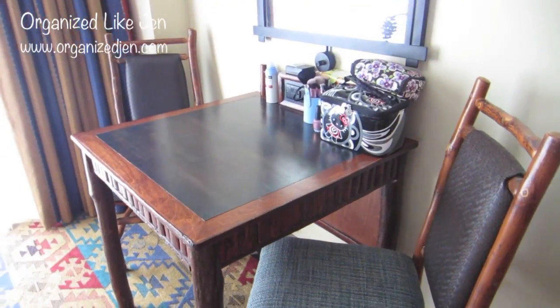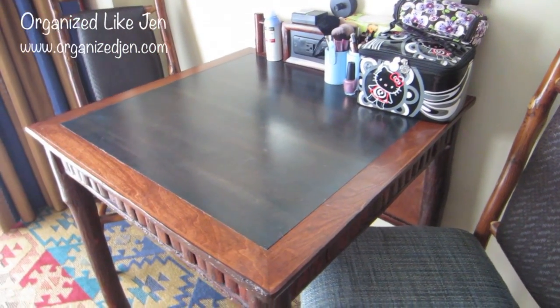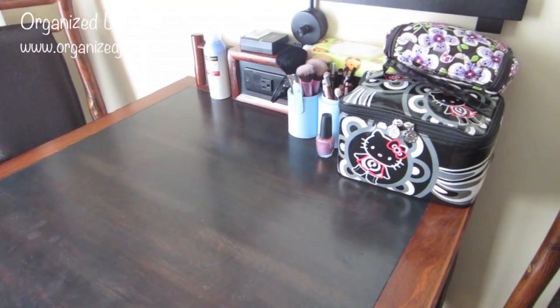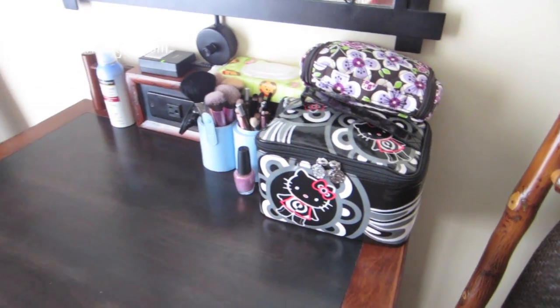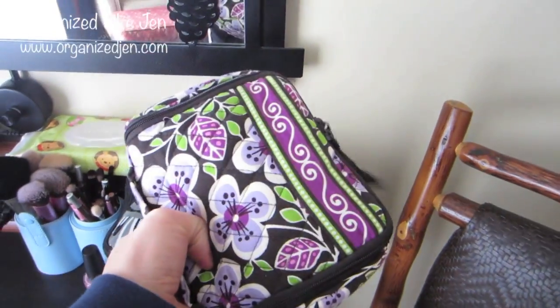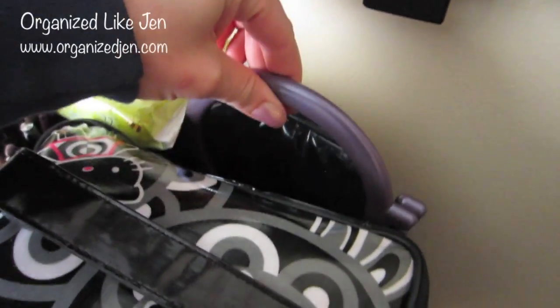I've been using this little desk area for my vanity and also as my computer and charging station for certain camera batteries and stuff. I wish I had a place to put all of these things so they weren't out, but it is what it is. So I have it all pushed up to the back here. I've been using my little nail polish case to prop up my makeup mirror, which I have tucked back here.